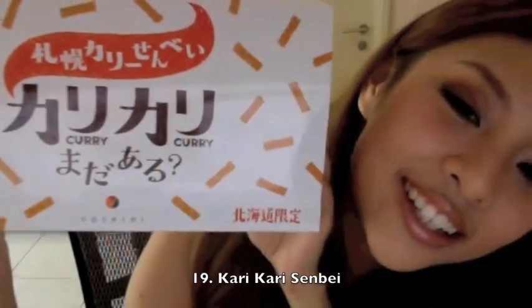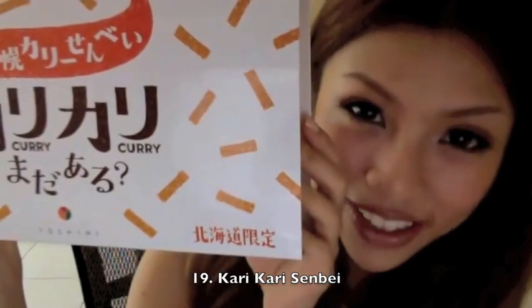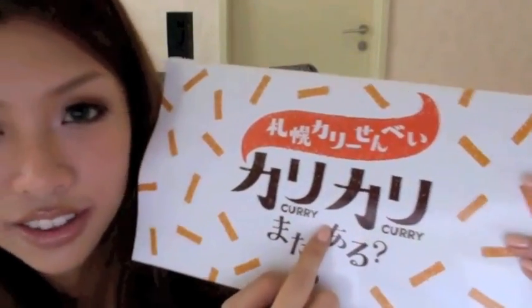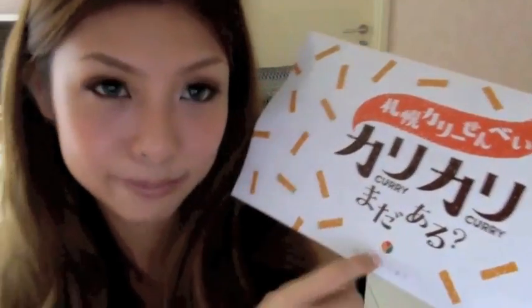Hey, I got this because it's really cute. It's a Japanese pun. Kari kari means very crispy or crunchy in Japanese, and it is also curry flavored. So yeah, I love puns. Can't help it.